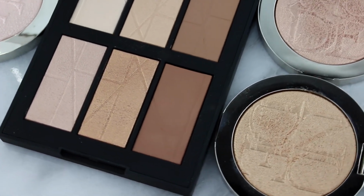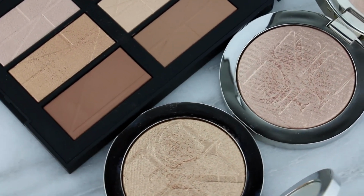Some of the colors are similar, but there are no exact dupes, and some of the colors in here are super unique. I'm really excited about this palette, and I think it's a great value. It is $59, and each of these 6 shades has 3.2 grams in it, so you actually do get quite a bit of product in here. As you can see, this palette is broken up into 2 sides. There are the 4 highlighters on this side and the 2 bronzers on this side.